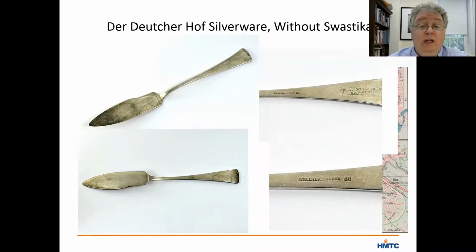But I will add that Wellner and Sons, who made some of the silver service for the hotel, also supplied tableware for other luxury hotels in Europe and for some of the great passenger liners of the era, including the Titanic. So Der Deutsche Hof was running an elite class of hotels to have this kind of quality silver embossed by this major firm in its operations.